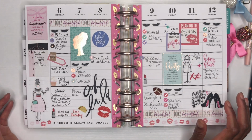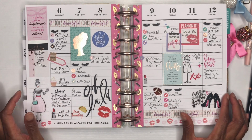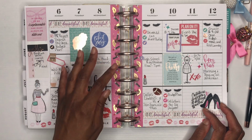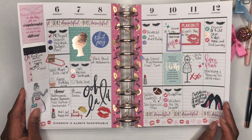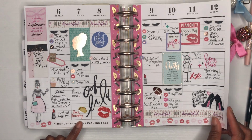So then the next week, I guess I was feeling glam girl. And I was like, let's use all glam girl stickers. So here we are with Glam Girl and some cute lipsticks. Really cute lipstick washi. So yeah, love that. I love how this turned out. This is cute. Look at the little shoes. And then this washi that says, oh, hey, beautiful.